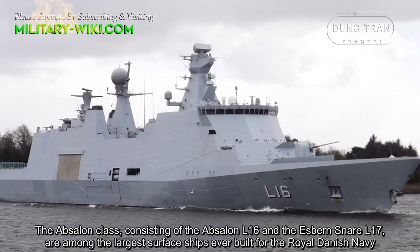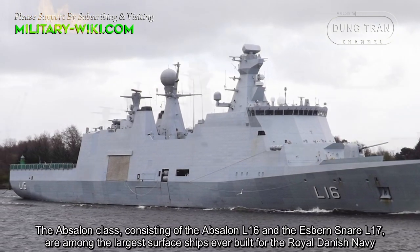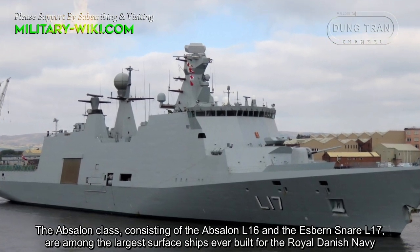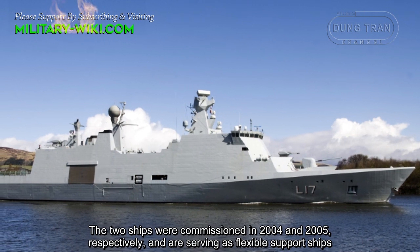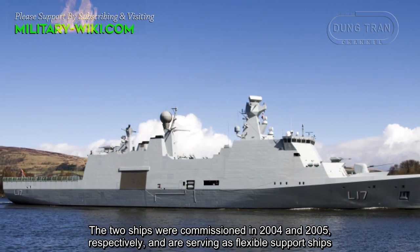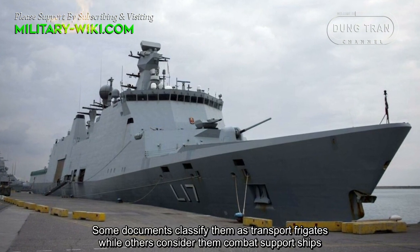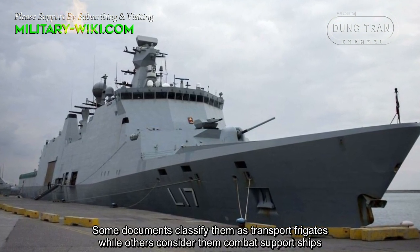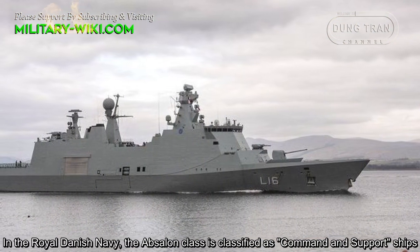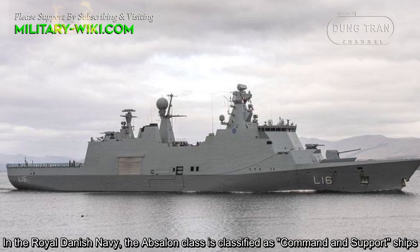The Absalon class, consisting of the Absalon L16 and the Esbern Snare L17, are among the largest trophy ships ever built for the Royal Danish Navy. The two ships were commissioned in 2004 and 2005, respectively, and are serving as flexible support ships. Some documents classify them as transport frigates, while others consider them combat support ships. In the Royal Danish Navy, the Absalon class is classified as command and support ships.